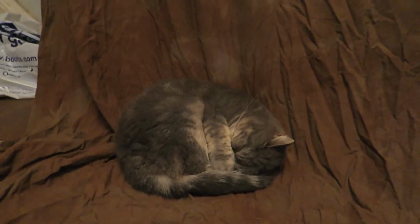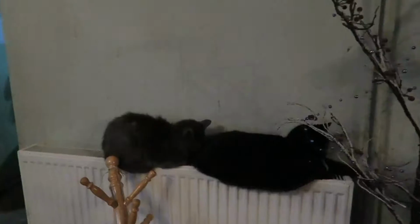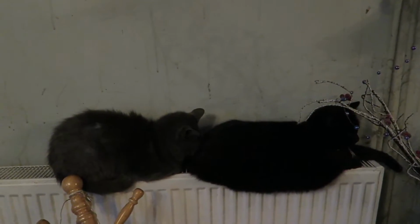Cute cat update. There's Lyra on our backdrop, and there's the other two on the radiator, Tinkerbell and Rafiki. I'm in the dress ready to do the photo shoot, and the cats are rather interested in the new background that we've got put up.